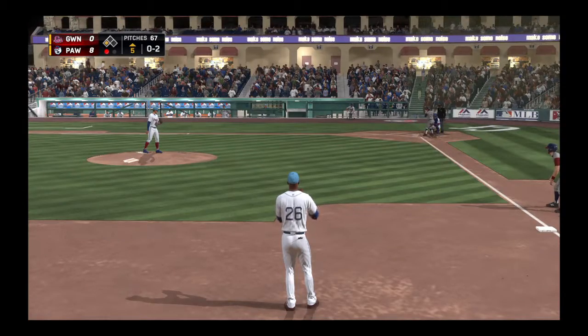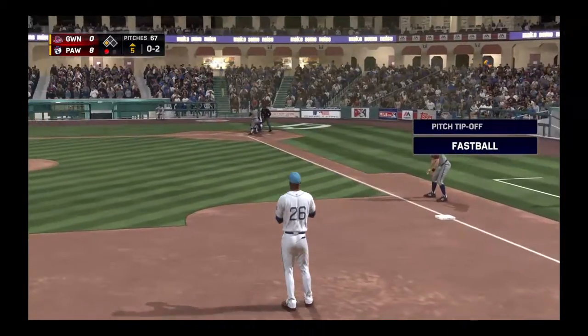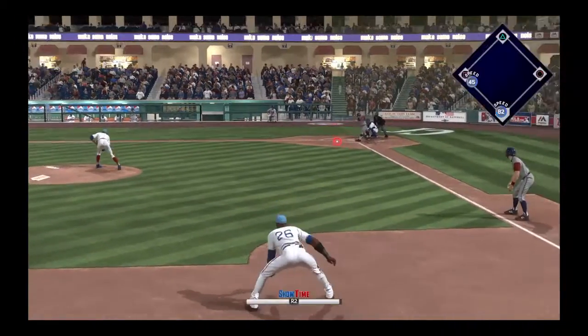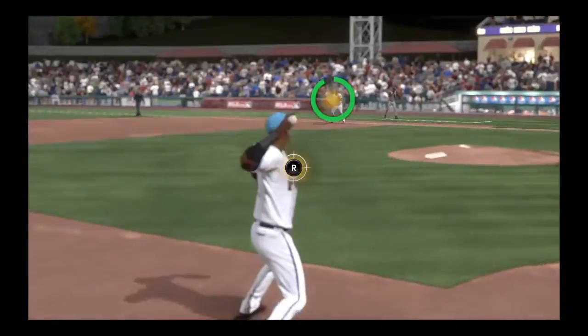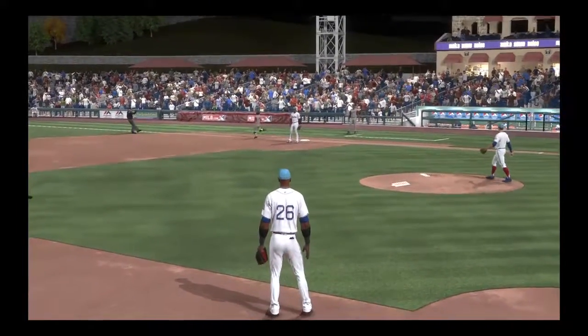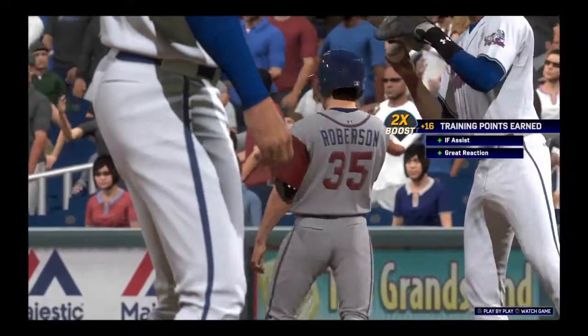Stepping in and ready for another shot, Jim Roberson, a hit in 2 tries so far. Roberson. Here's the 0-2. Scorched to third. Gibson. It up. And a bit of a high throw that time, but no problem over there at first as they record the out.